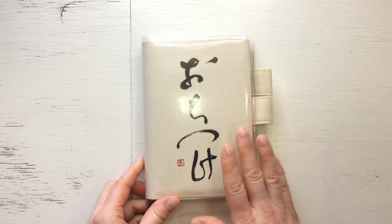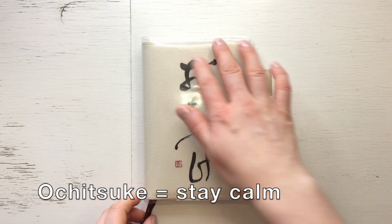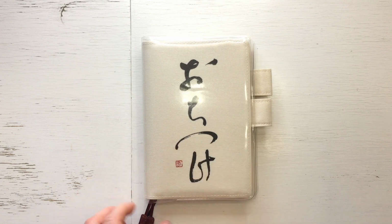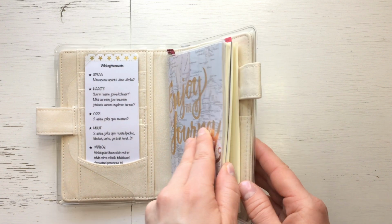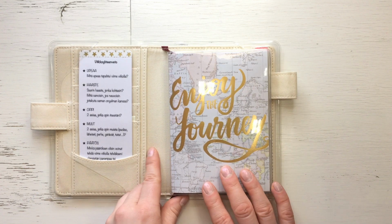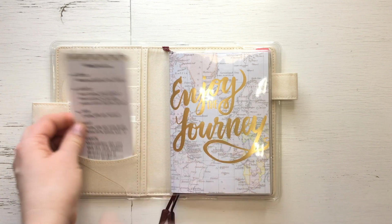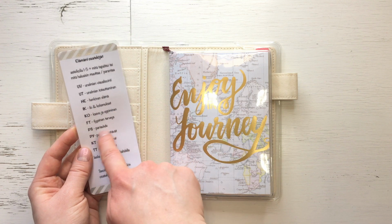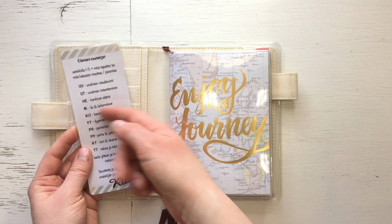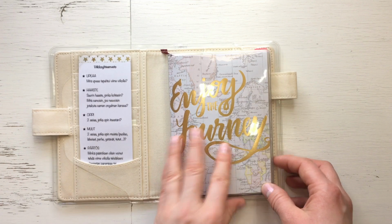Then another Hobonichi cover, this A6 Ochitsuke. So keep calm, stay calm, and I love this cover. I just love it. And here inside I have again a Midori A6 notebook, gridded, and here I do my weekly review. So here I have some questions which I answer, and here I also grade how things are going in my relationship and home and spiritual life and so on. So this is what I do every week and I enjoy it.